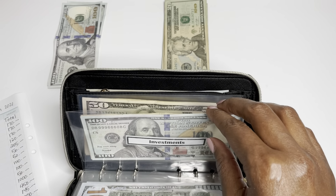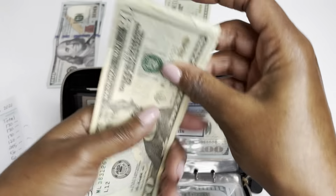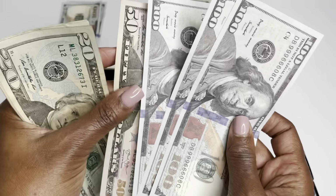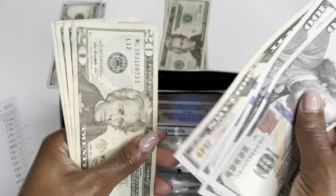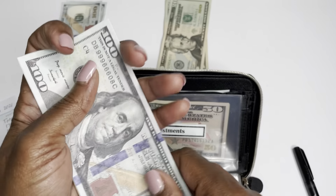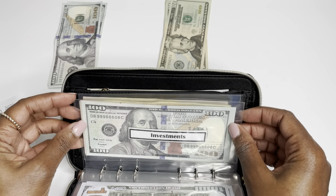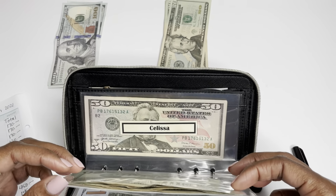Investments is going to get $100, and that's going to be 5 20s. So let's see, 1, 2, 3, 4, 5. I did that perfectly. Okay, and investments already had 350, so this should make it 450. And that's 350, 370, 390, 410, 430, $450. And I keep saying I'm going to transfer it over to a Charles Schwab, but I've not decided on what I want to invest on. So I really need to figure that out and then set up the account and start some investments. I've been talking to my son about it, but I haven't decided.